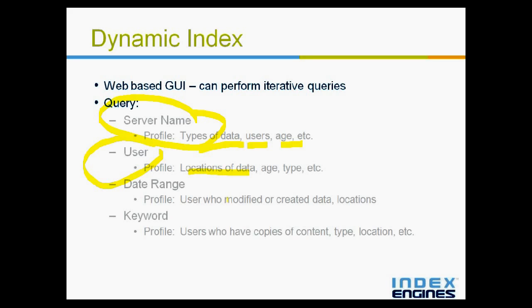So a lot of times, if you're doing maybe a legal discovery request, for example, finding the proverbial needle in the haystack, you can just go to this profile and say, hey, where's all John Doe's email? Hey, it's on these servers. Now I know where to go to get this stuff. It reduces the pain and the time in finding stuff significantly.